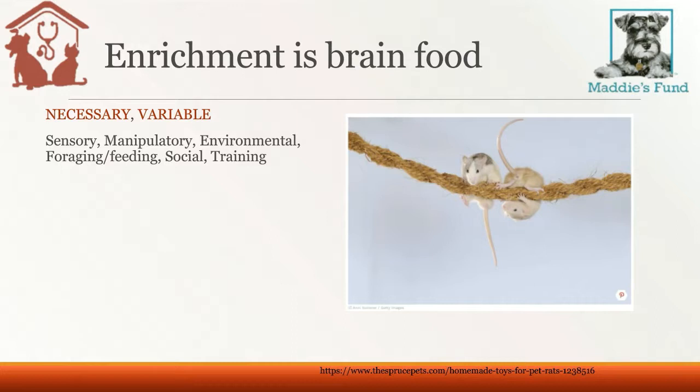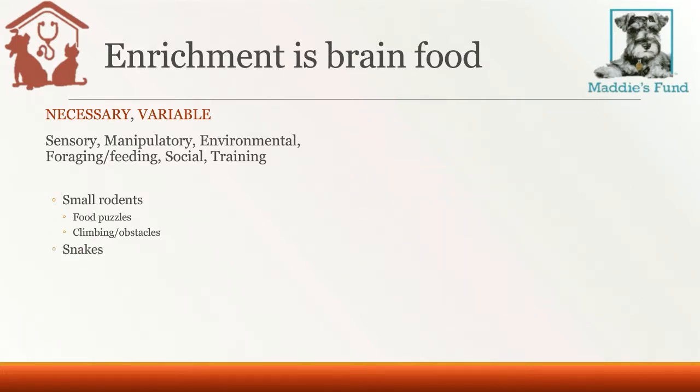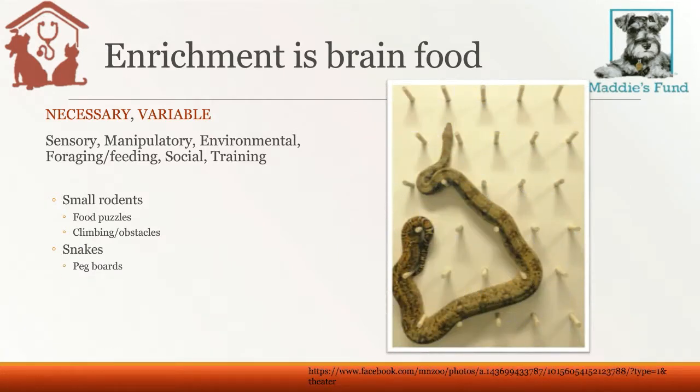And so for small rodents, they really would like puzzle toys that have food in them, or climbing obstacles. As you can see, these rats are playing on a sisal rope. For snakes, actually, pegboards are really great enrichment. You can make these yourself if you have a lot of large snakes in your care. You might even make one and send it with the reptile when it goes home. They just climb on them and twist themselves into all sorts of interesting shapes.